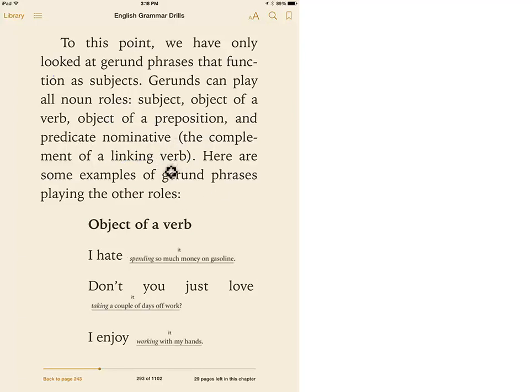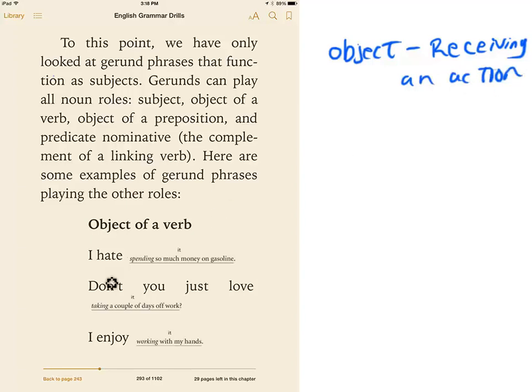But let's take a look at some of these verbs in an object. Remember, if something is an object, it's receiving an action. Something is being done to it. Okay? So it's receiving an action. All right? So let's take a look. I hate spending so much money on gasoline. I hate it. Well, what is being hated? Spending too much money on gasoline. So the whole noun phrase is right here.